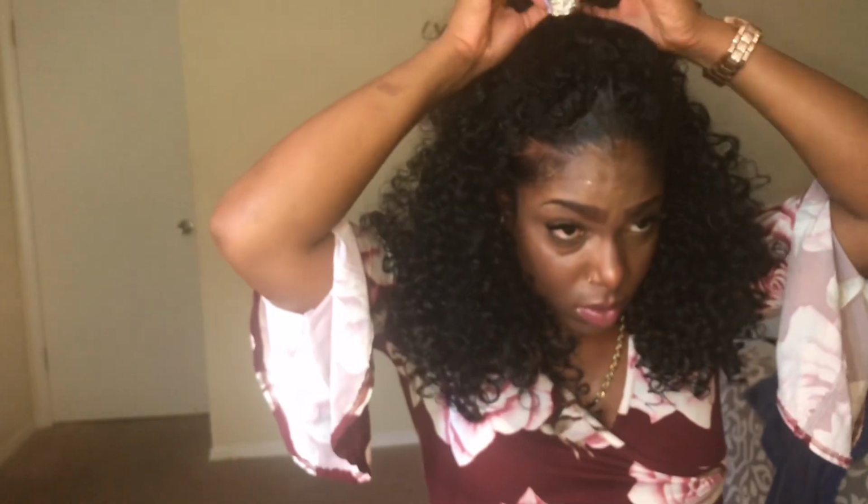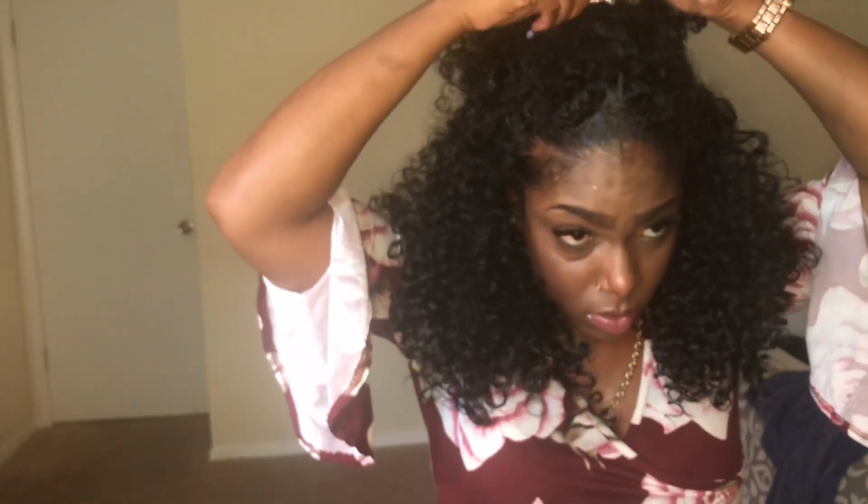Girl, do y'all see this? There are so many types of hairstyles that I can do with this hair, y'all. And I'm sure there are a lot of other beauties out there that can do more with this hair than I can.